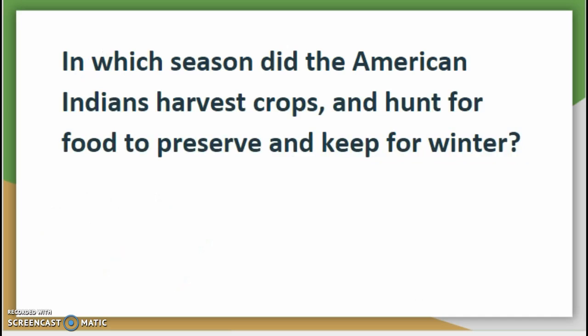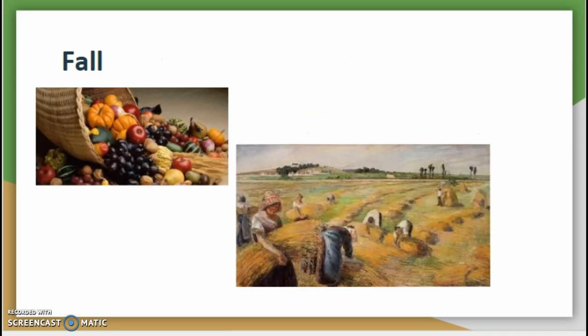In which season did the American Indians harvest their crops and hunt for food to preserve and keep for winter? That would be fall. This is when they would go into their gardens and fields and harvest or pick the crops.